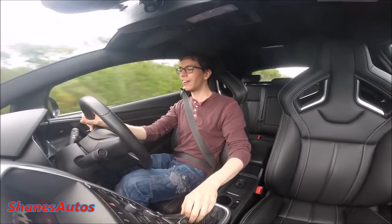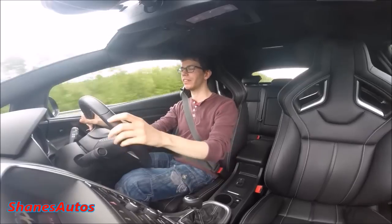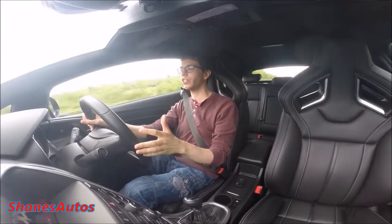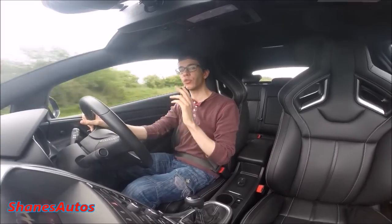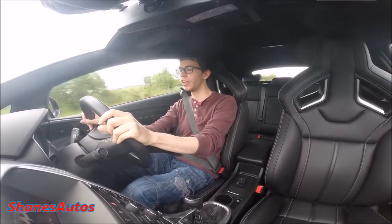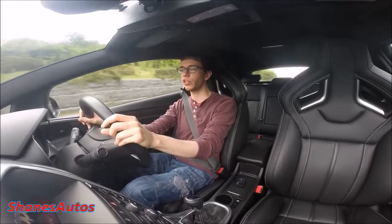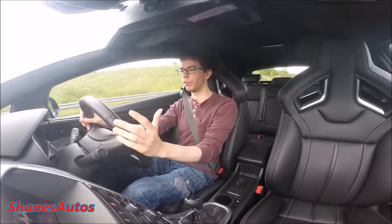Oh my god, that is fast. That is blistering performance. 2-litre turbocharged 4-cylinder engine, 280 horsepower. It's faster than the Golf GTI, and it's only 20 horsepower less than the Golf R. And in saying that, this car costs roughly €41,000 or thereabouts, maybe a little less. But my god, the performance in this thing is breathtaking.